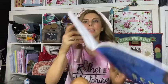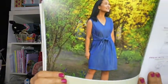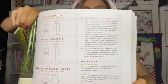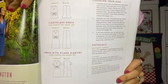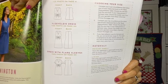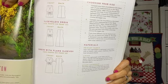Actually, let me go back to the first dress and see if there are some line drawings for the first one. What page is it? The 24. Yeah, there are some line drawings, actually. That's a picture of it again. There, look. You see if you can see this, right? There are the line drawings, look, of the top version. So you've got the dress with the tie, and then the one with the sleeves, right? Let's go back. If there are any really long bits, I'll forward it.